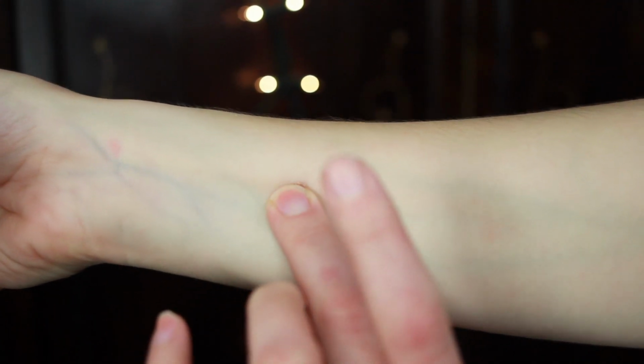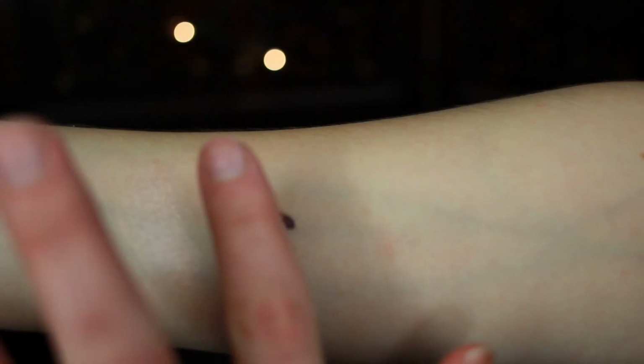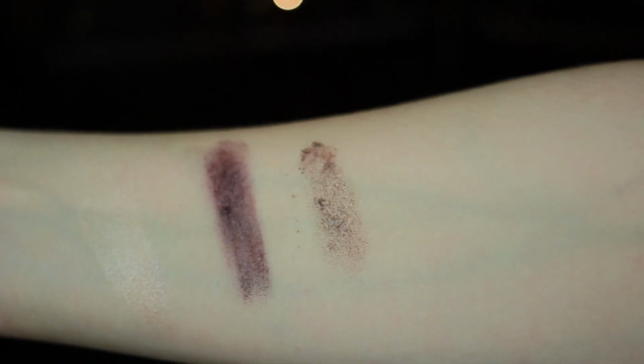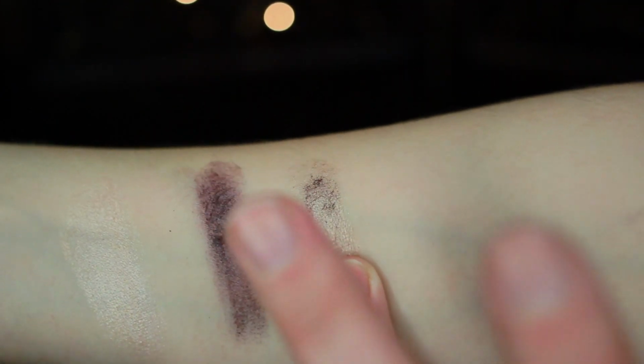So the matte shades and even the shimmer shades are a little bit better at holding together, showing up, and being more blendable, but overall I just think they're too dry. You can tell that when I swatched them. It's not like some eyeshadows that feel almost creamy, go on really smooth, and melt into your skin. That is the key for me. So these did not do that whatsoever.